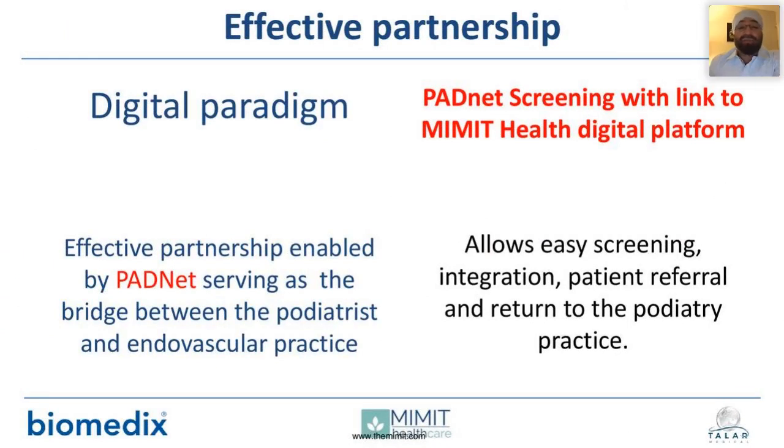So what we've been able to do is use PadNet screening as a link between our MIMIT Health digital platform and the podiatrist. We really wanted to accelerate how we take care of people. Just as you look at Amazon, click the thing, and next thing you know it's on your way. So what's behind that, making the velocity of a transaction faster? We knew that we needed the digital transformation there.